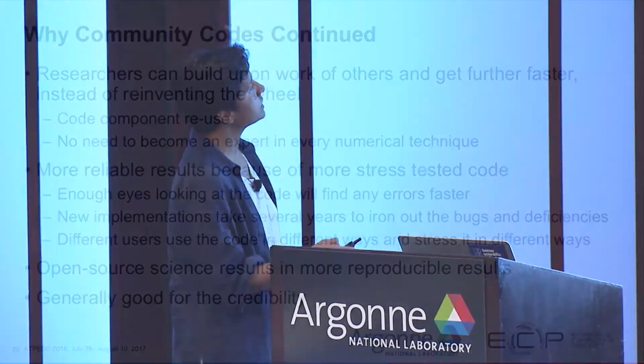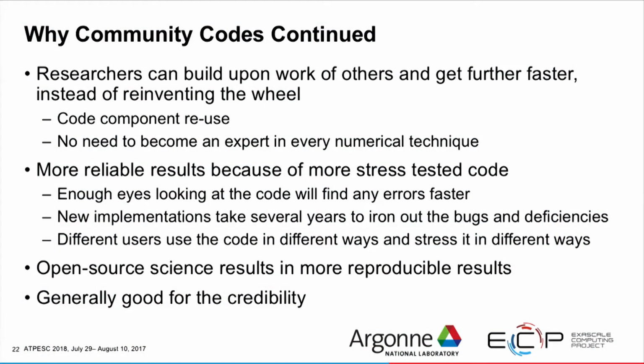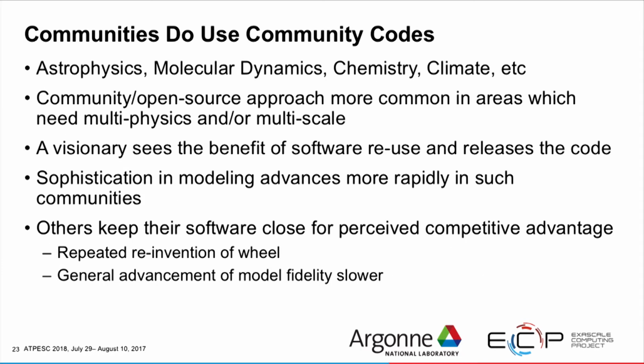And so what it brings about also is that code components are reused. There is no need to become an expert in every numerical technique. If you know how to test a numerical technique for your purposes, that's good enough. Because the codes are more stress tested in communities, you know that your results are more likely to be good. And open source science is generally good for credibility. I'll skip over this one because I'm out of time. There are many communities that are using community codes.